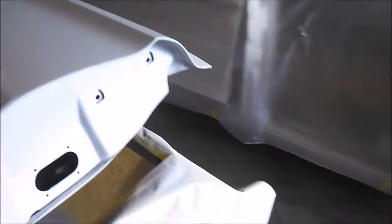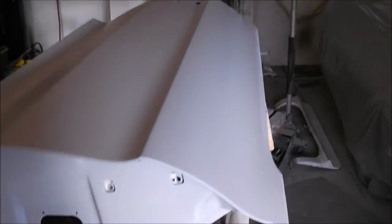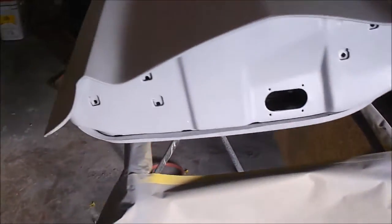So, it was probably a little soon for primer in the Bondo. But I'm not too worried about it. I think all of it's going to shrink. Like I said, I got time on my hands to let it shrink and do whatever it's going to do. Whatever happens, I'll fix it. That's just how it is. It's like everything in life. Things don't go as planned sometimes.